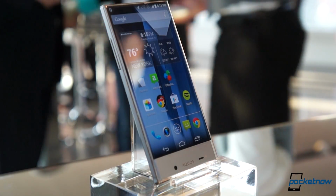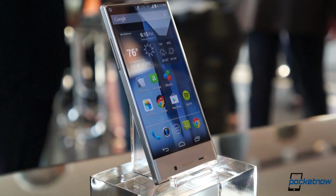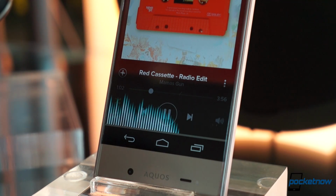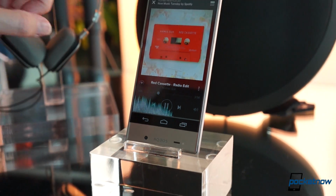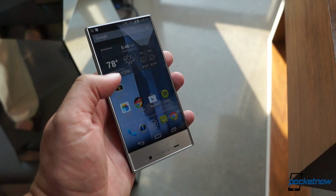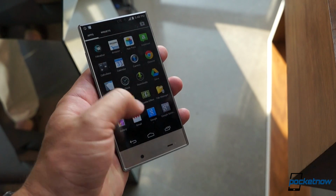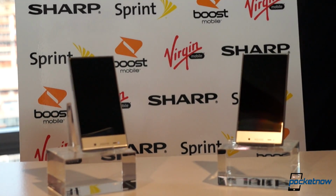It all adds up to some surprising value, especially considering just how bold the design of this nearly edgeless device really is. I'm really looking forward to reviewing the Aquos Crystal once Sprint offers up a review unit, and we'll keep you posted on availability information as we get it. In the meantime, we'll just say that for the budget-minded consumer, Sprint and its prepaid subsidiaries just got a bit more attractive, thanks to Sharp.